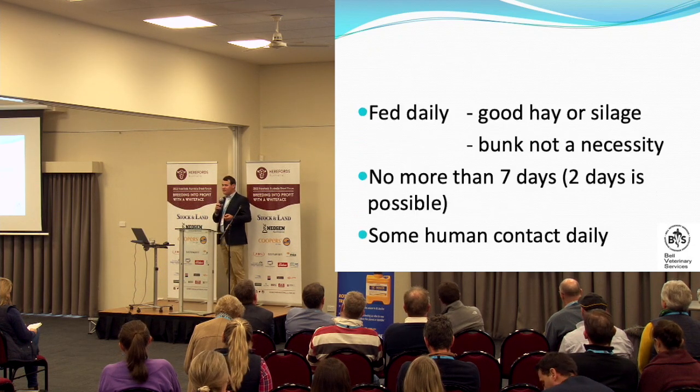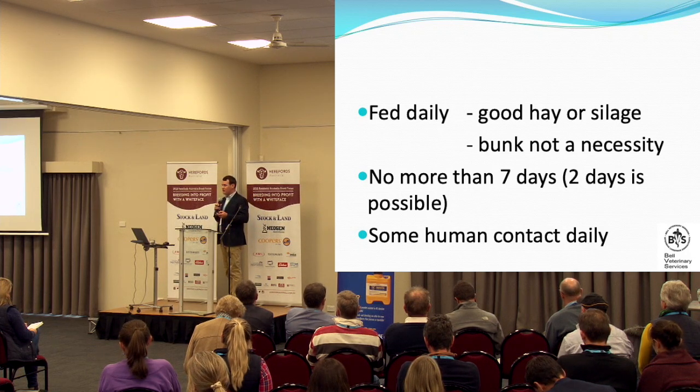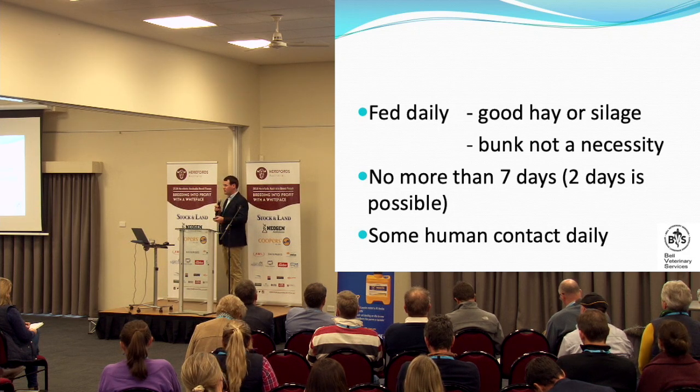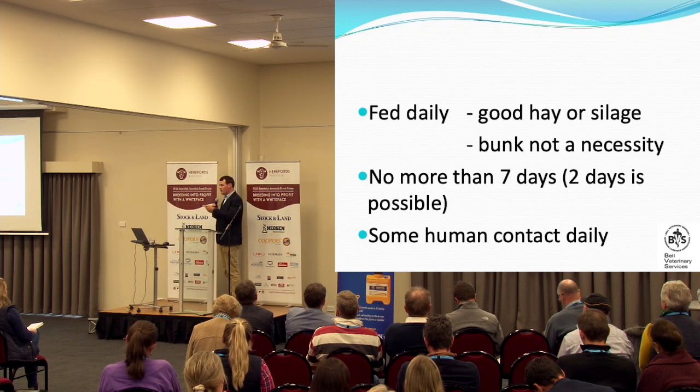We need to feed these cattle daily. Whether it's hay or silage, we need to make sure that their capacity to eat is fulfilled. We do not want hungry, exhausted little babies running around because hungry, exhausted little babies running around stressed equals sick, hungry, exhausted little babies that don't run around and die.